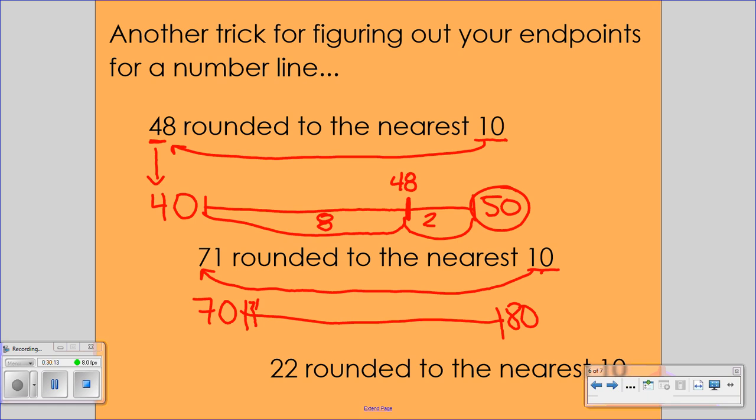Two number jumps. Draw them. 71. Little baby jump to 70. And then a big jump to 80. Now I need to figure out the distance. How far did I go from 70 to 71? Zoe? One. I'm going to write it down here.